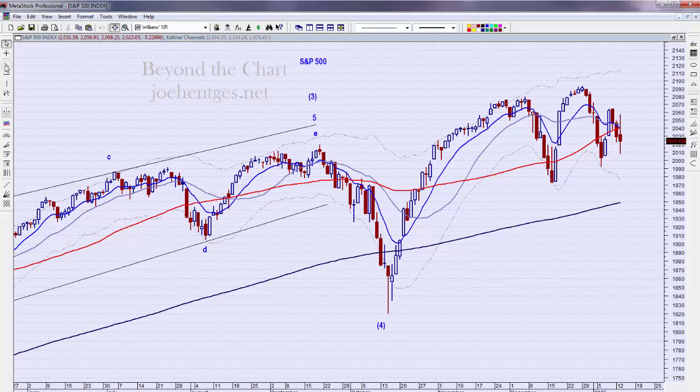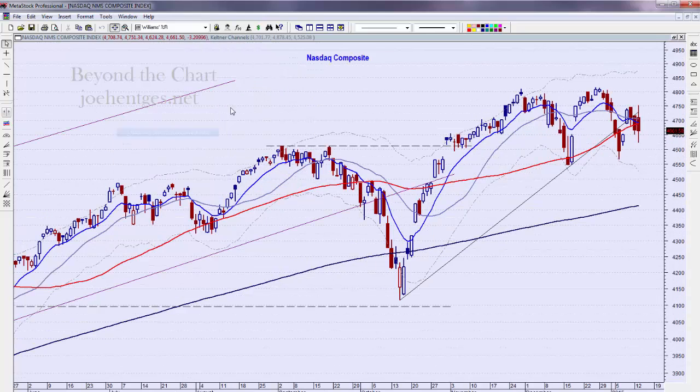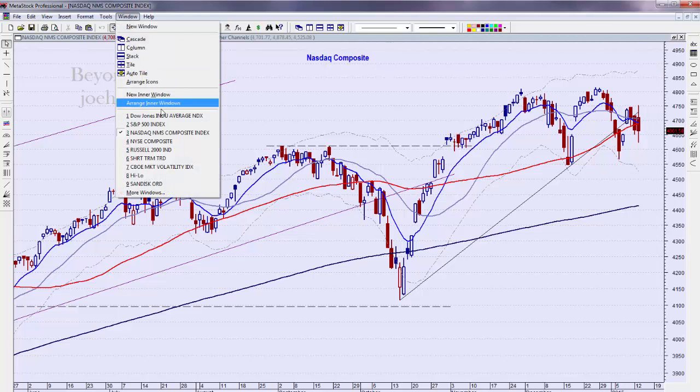Let me put a trend line in here across this bottom, because I'm going to be watching that. And let's take a look at the Nasdaq. The Nasdaq was down 3, and again, of course, as all the markets were swinging pretty crazily today, up, down, and closing down. So an outside down day on the Nasdaq too.